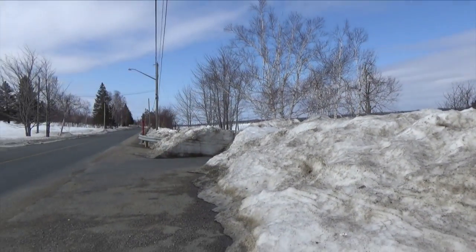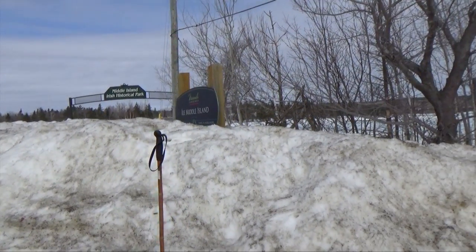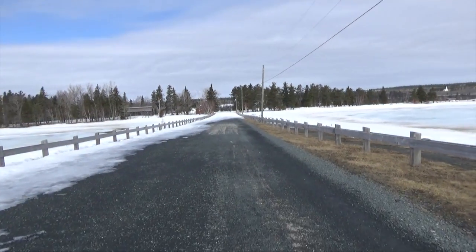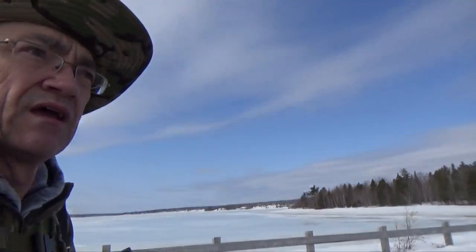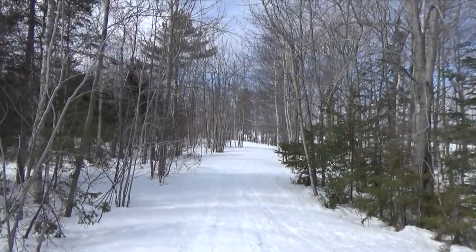As you can see, there's still a lot of snow here as well. I'm gonna have to find some shelter out of the wind. I want my stove to heat any water. I'm gonna look for some shelter among the trees here. Oh, I see a park bench over there.